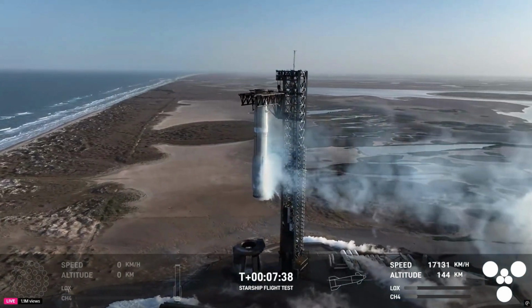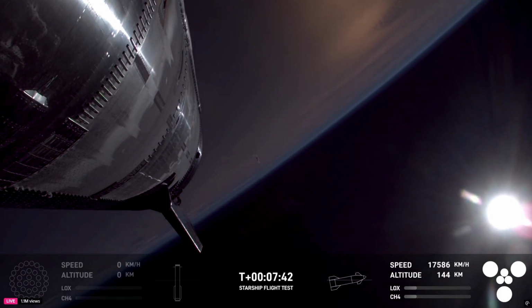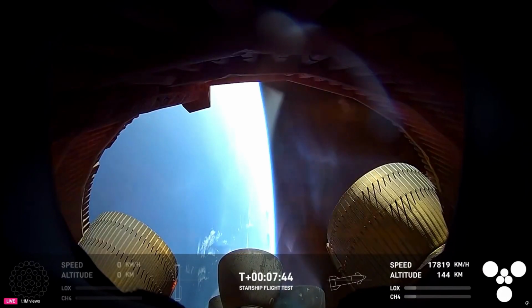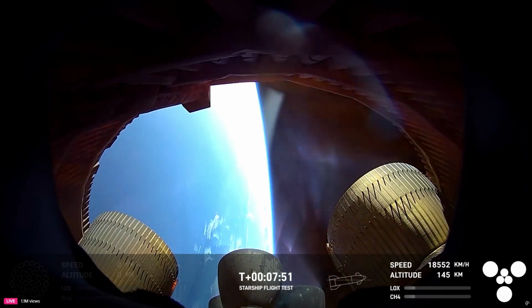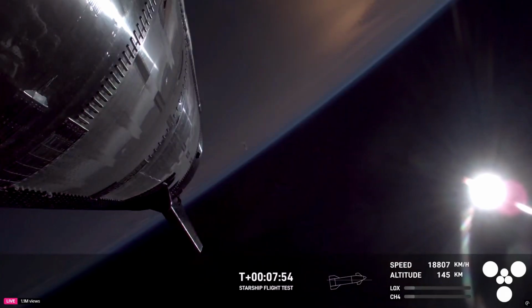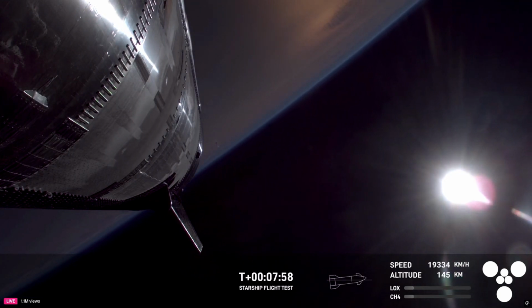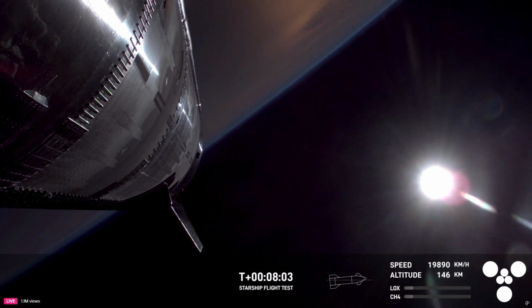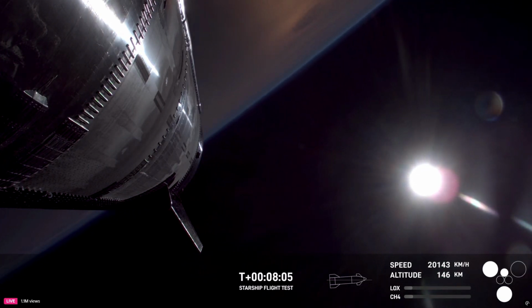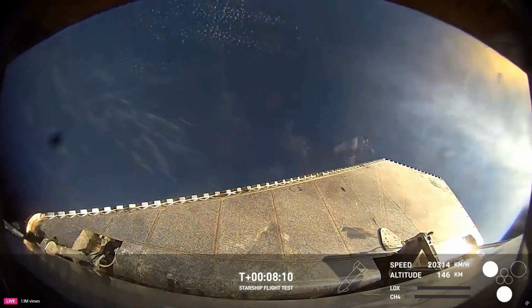Still got 6 Raptors burning. Those are going to continue for about another minute until we get to the Starship engine cutoff. Really cool view. Again, a million shout outs to all of our avionics team who make these cameras possible for us. That's looking right down inside essentially the skirt area of the ship, where you can see a pretty good view of all 6 Raptors, especially those 3 inner ones, one of which we're going to hopefully relight a little bit later.